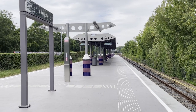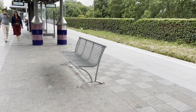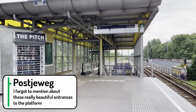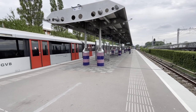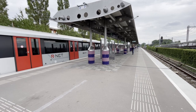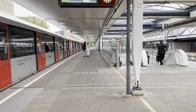But here at Postjesweg, there's one thing really different. What is this bench doing here? I think it is at the wrong place. But on this line between Isolatorweg and Zuid, there are two stations that are completely different, like you saw, Sloterdijk, and our next station, Lelylaan.